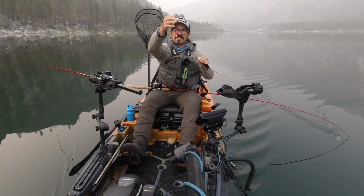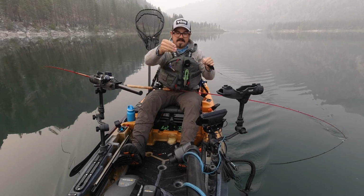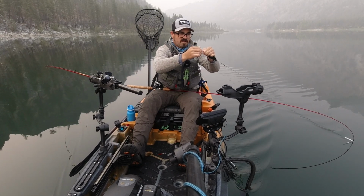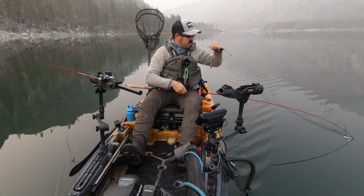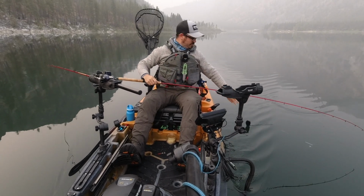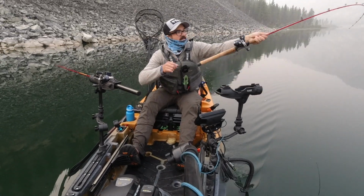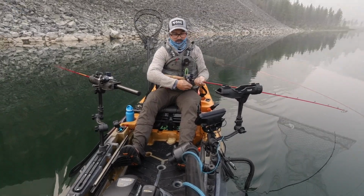So that's just a red and pink micro shrimp. Now we're gonna put a silver blade on there with a pink and blue. And we'll see how this does. Oh, there we go. Fish on the black dodger. Right after I put that spinner on.